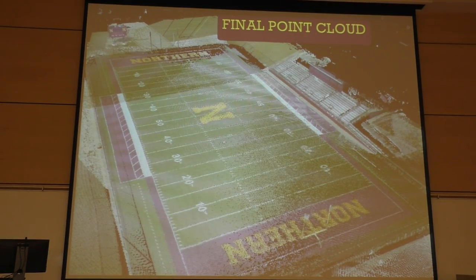Then this is a final point cloud, so I actually set up in a few different places and scanned the field afterwards for the as-builts. So I have this model in the computer, and you can look at it in the point cloud and get any dimension you want.